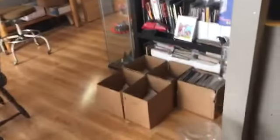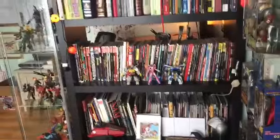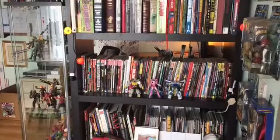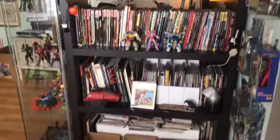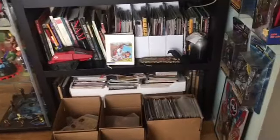But when you first walk in, here's a bookcase that's kind of blocking my art area. You can see it through there. It's where my computer and my tables are. But I've got a couple things on here. I'll just go through them real quick. Lots of comics underneath. Let's just go ahead and grab a couple and see what pops out.